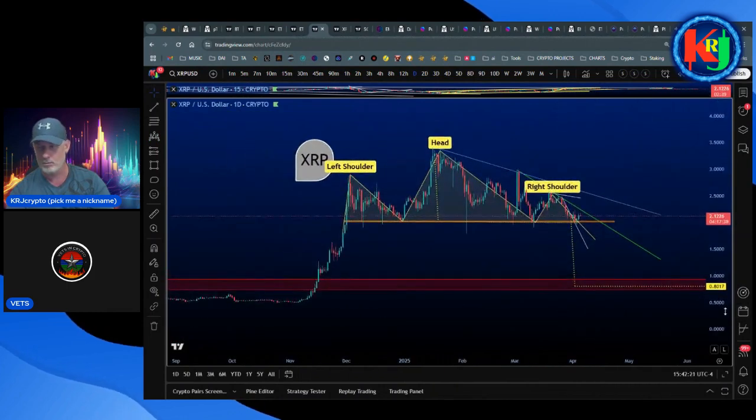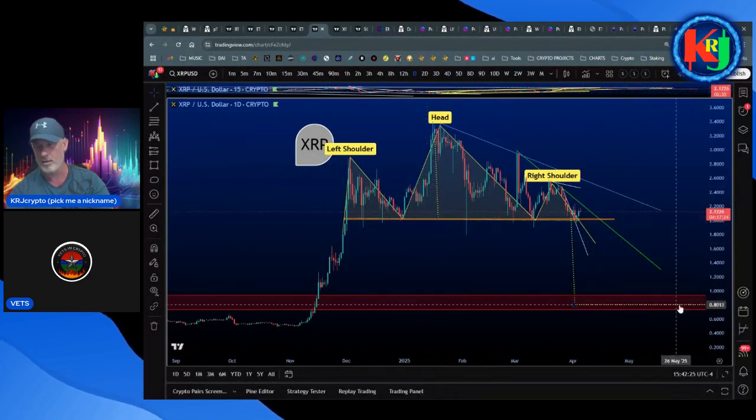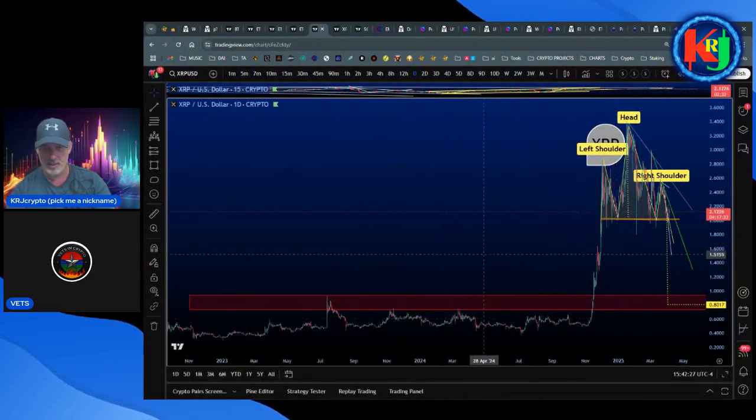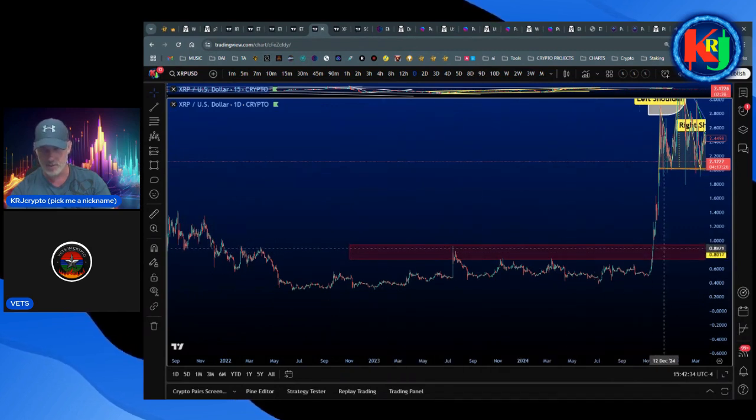Do you want to know? Because I show 80 cents on the measured move from the head to here. Is 80 cents possible? Take a look at this. You have all this buy zone. This is your accumulation zone if this ends up coming down.